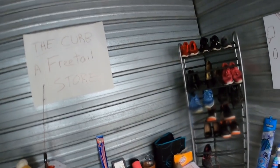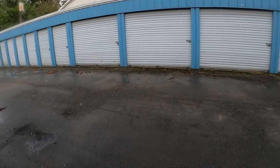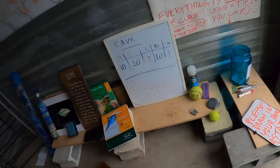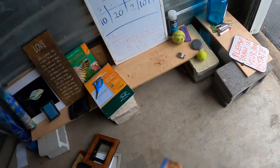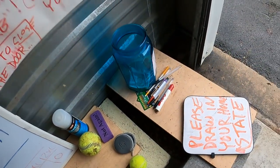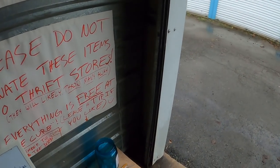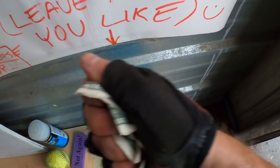Got my little bat cave. So I took all the CDs finally, that's good. Tip jar action. Let me see, I probably got water on my screen. Tip jar action. Grip a tip.